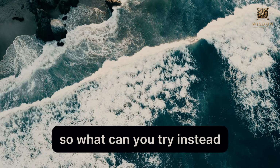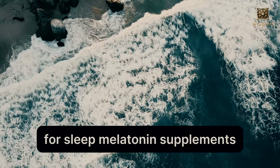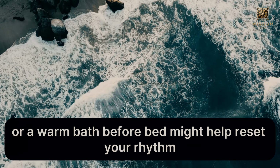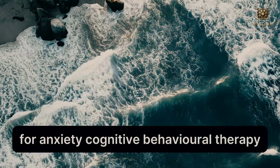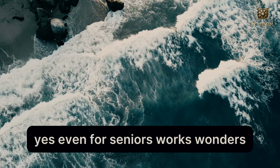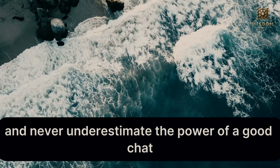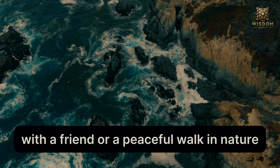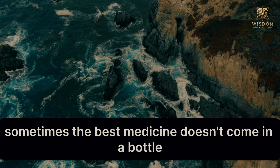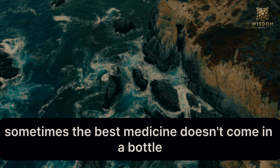So what can you try instead? For sleep, melatonin supplements or a warm bath before bed might help reset your rhythm. For anxiety, cognitive behavioral therapy, yes, even for us seniors, works wonders. And never underestimate the power of a good chat with a friend or a peaceful walk in nature. Sometimes, the best medicine doesn't come in a bottle.